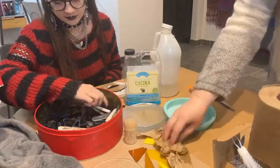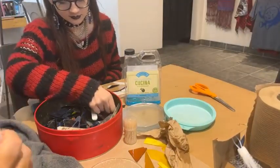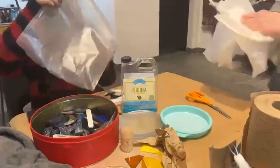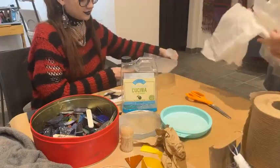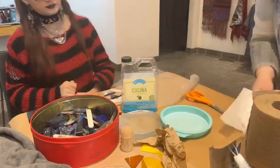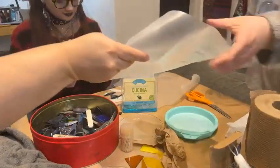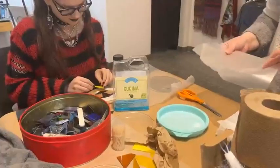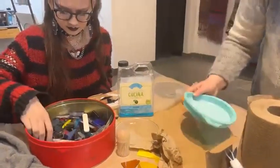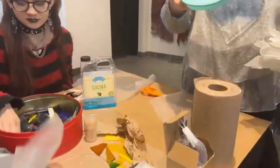Okay, so the resin goes on this paper. There we go. We actually have wax paper, but it's used for the discs, so I just want to keep the discs inside. Thank you. It doesn't matter how slow or fast you go, it just doesn't rip.